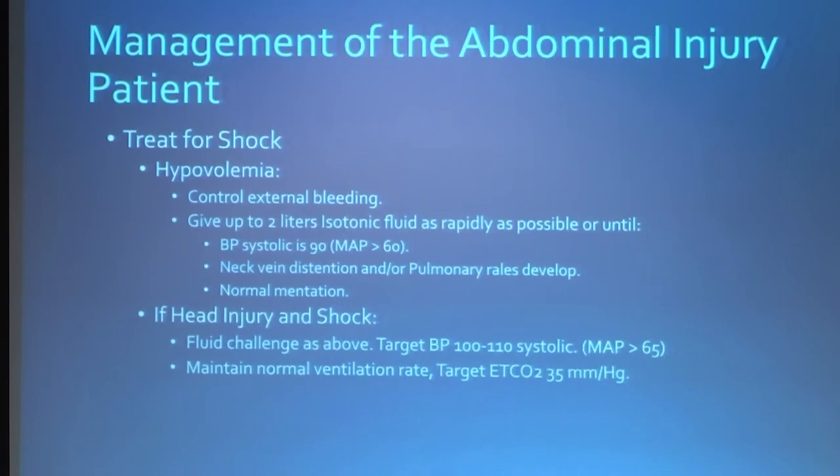These are from your orders. Give up to 2 liters of isotonic fluid as rapidly as possible, or until systolic blood pressure is 90. So that's a MAP of just slightly over 60. If you have neck vein distension or pulmonary rales, obviously you're going to stop giving fluids. Or when they have normal mentation.